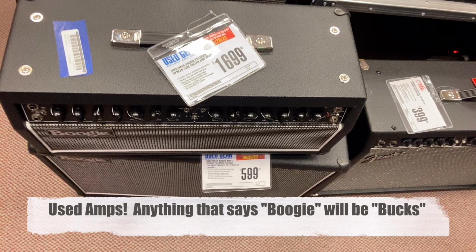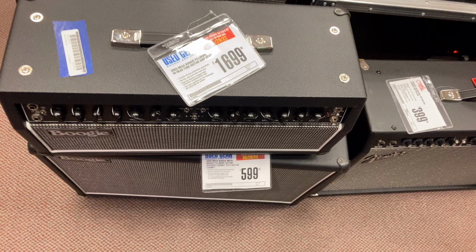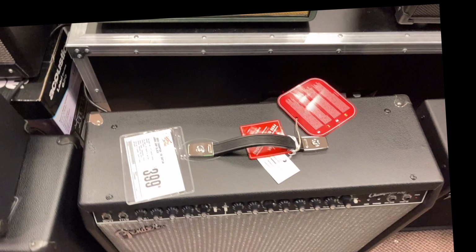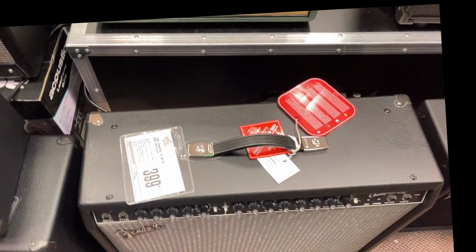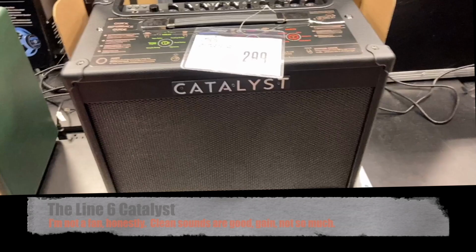Used amps. Anything that says Boogie will cost money. They sound good. No, they sound great, but they're not cheap. They're out of my price range. Fender solid-state amps are always available, new and used. And personally, I wouldn't hesitate to buy a Fender Champion amp if I only wanted the clean tones. The gain tones are so-so in my opinion.